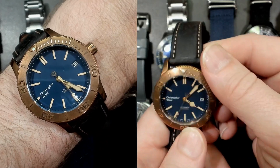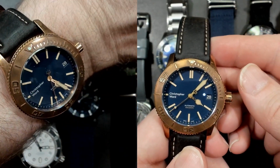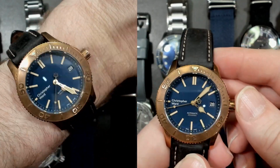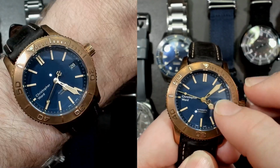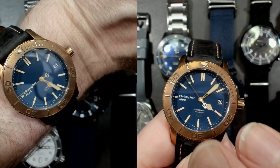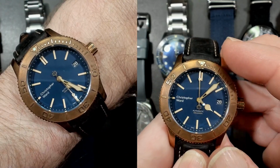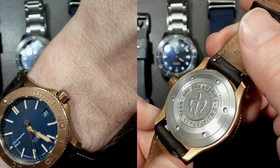The first watch we have up here is the Christopher Ward C60 38mm Trident. This was my first bronze watch and the watch that kind of got me into bronze. It's a mechanical watch. It's a three-hander with a calendar function. Something about the color contrast of this dial with the bronze. I just love the contrast, the hands. It all worked for me. So I bought this watch. Taking a quick look at the back, and that's it.